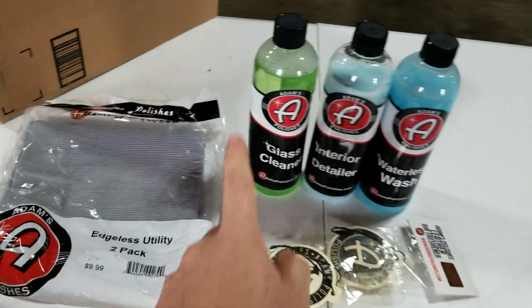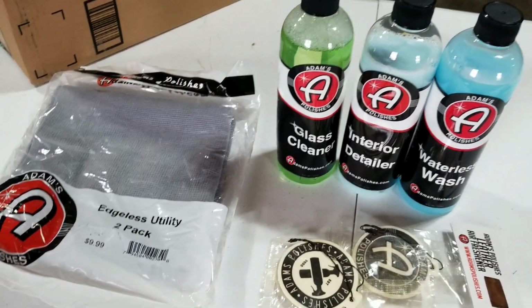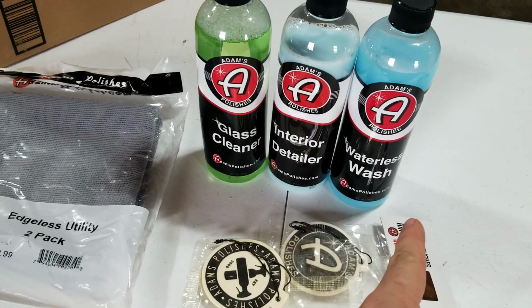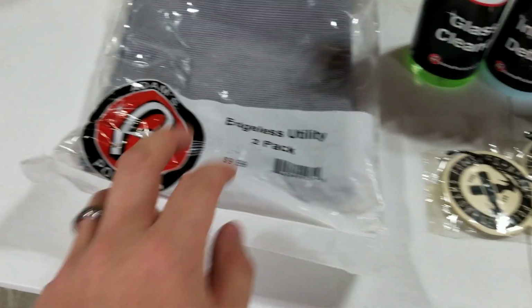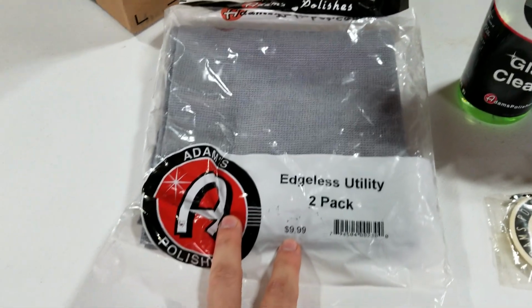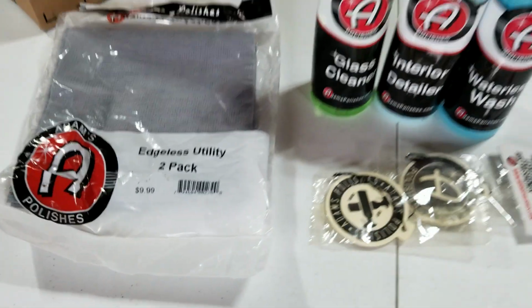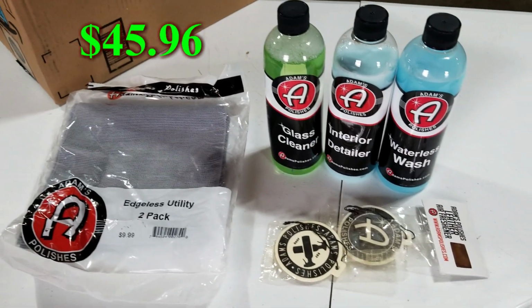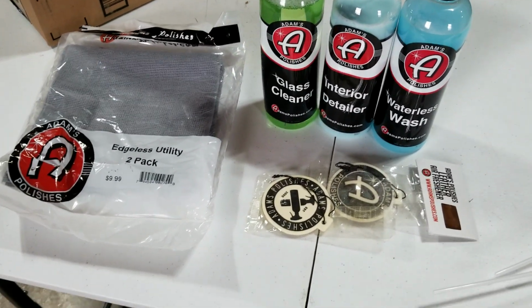The glass cleaner was $12.99. The interior cleaner, also $12.99. The waterless wash was $9.99, as well as the towels are $9.99. It's actually here on the package. When you total all of that up, you only get $45.96. So I wasn't real thrilled.